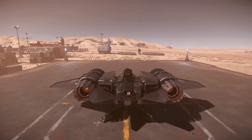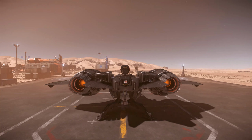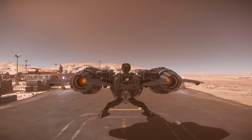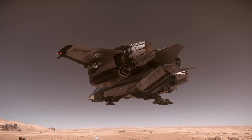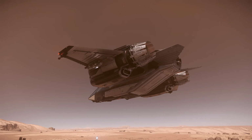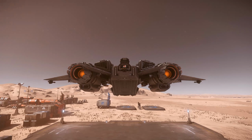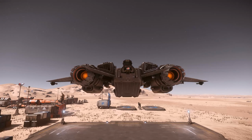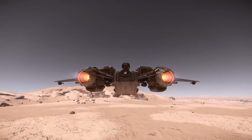Look at those engines and the fire coming from those engines. They're going to look even better once we take off. Let's go ahead and initially take off, and let's retract the landing gear. Isn't that cool? That's a really nice, smooth, fast animation. And so let's get a little look at that. Look at those vents get pushed in.